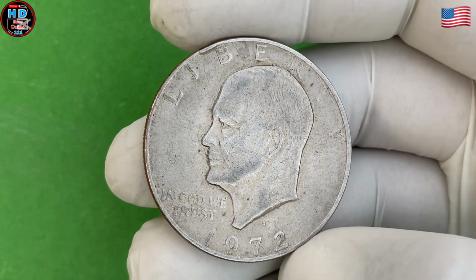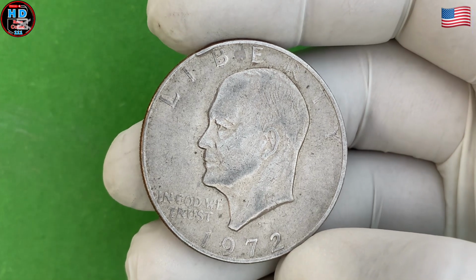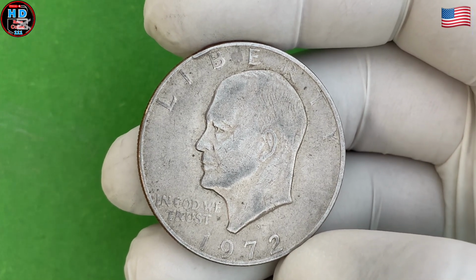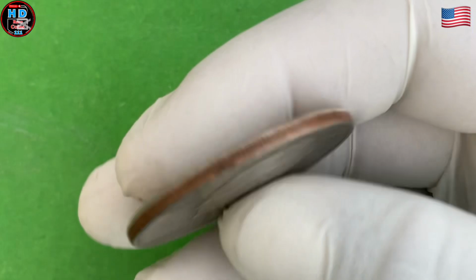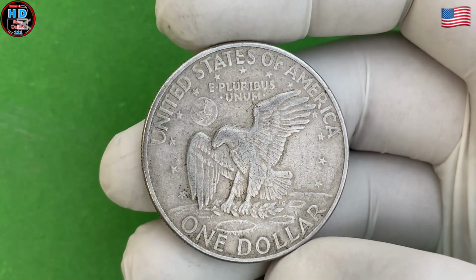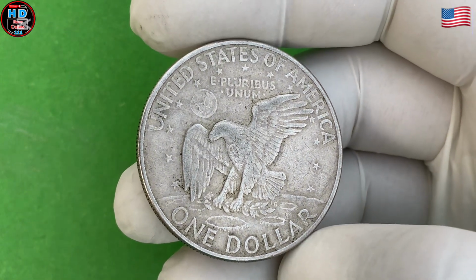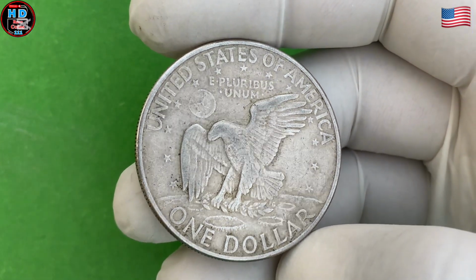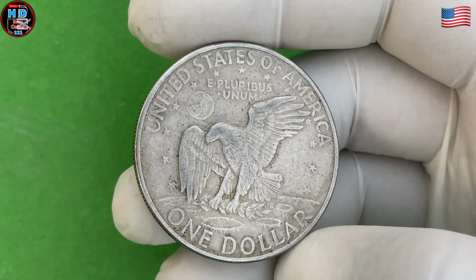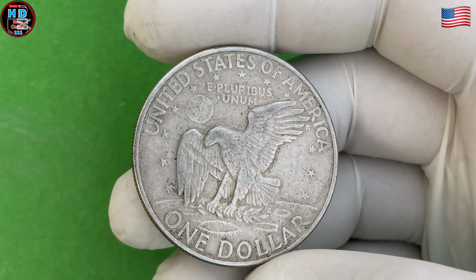But that's not the only thing collectors obsess over. Condition plays a massive role in determining a coin's value. Most 1972 Eisenhower dollars were circulated heavily. They were passed around, dropped, scratched, and worn down over time. Finding one in mint state condition, especially above MS-65, is incredibly rare. And finding a high-grade example of a rare variety?